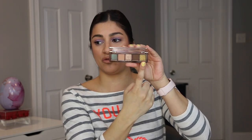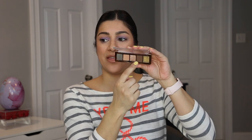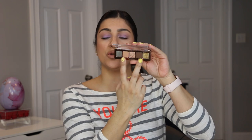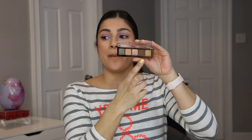Love that it had this green, this duochrome color, and then this neutral shimmery shade. But then I was able to always ground it with neutral in my crease, make it a smoky eye, and then top it with one of these. Every time I reach for this one, it was easy to the point. This was so easy, so comfortable to use.